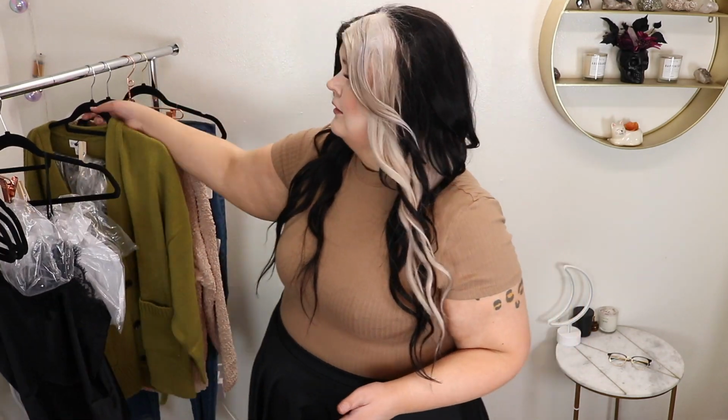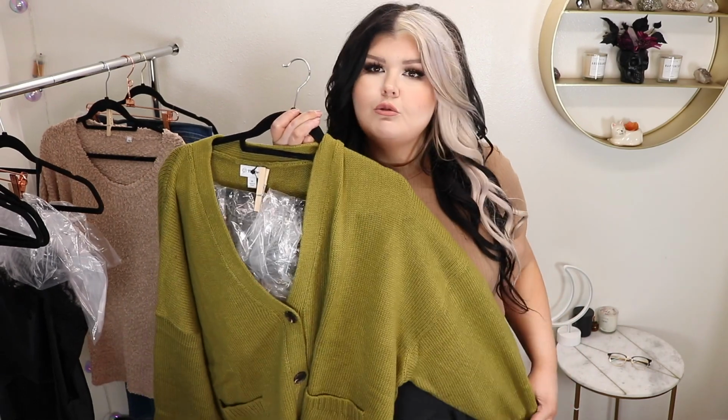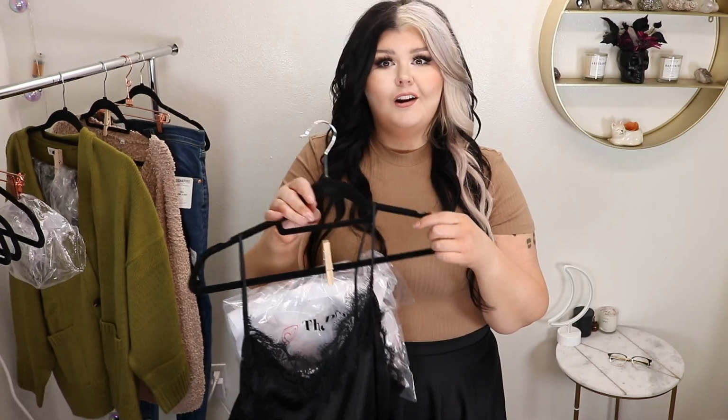And then I got this beautiful cardigan. You guys, look at this color. It's like a chartreuse, I believe. Gorgeous. This is also from the Drop. The cardigan is a 3X and this little top is a 2X. Normally from the Drop, a 2X is good for me, but I always like to size up in cardigans if I can. I'm obsessed. We'll talk about the cardigan first.